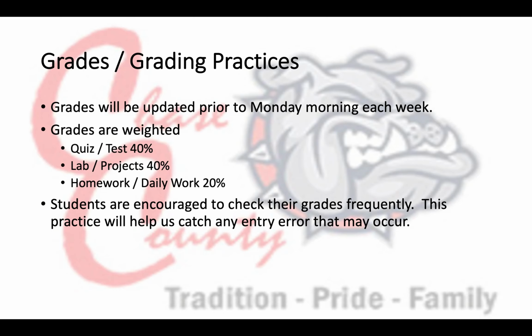Well, a better way to put it would be I don't need to have as many points in the lab and quiz and homework category. One of those categories can't dominate the grade more than it should. So the weighting allows me to keep the grade balanced to where it's similar year to year.